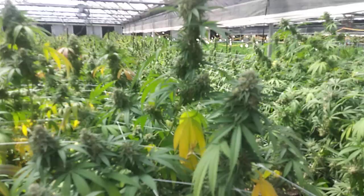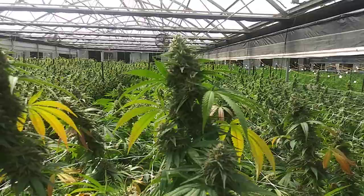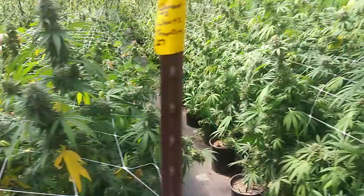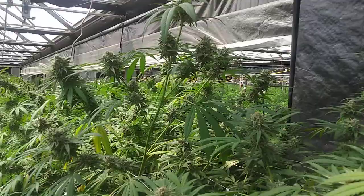And we have the Wi-Fi OG. Wi-Fi OG is just a heck of a potent strain. Grows very well here in this nice environment. And we have the Strawberry Cough. Strawberry Cough is what I like to say, one of the most delicious smelling strains.